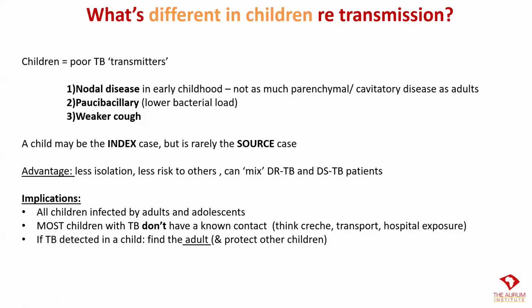They've got a very pliable rib cage, a small little diaphragm, and small little airways and trachea. So children are very, very, very unlikely to ever cause TB in people. If you find TB in a child, your next job is to find who the source case could be. It probably wasn't this little child.